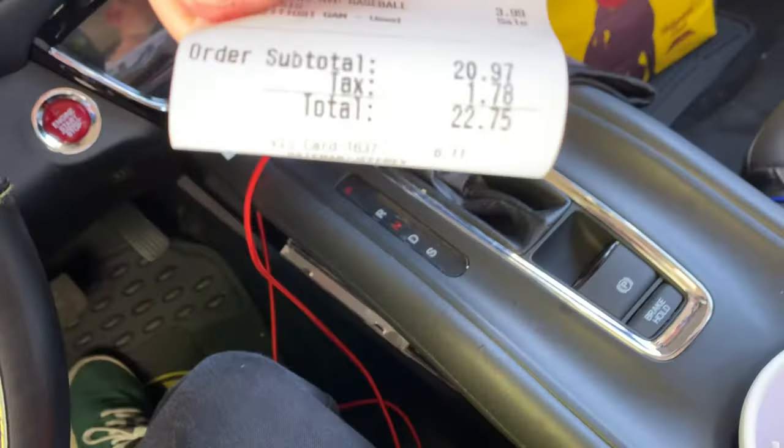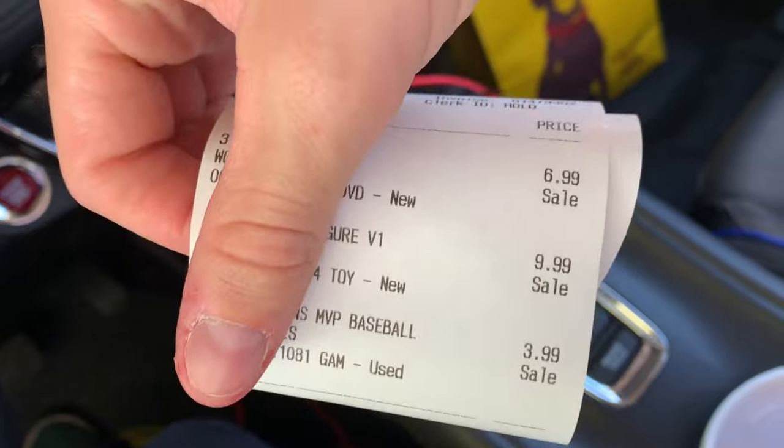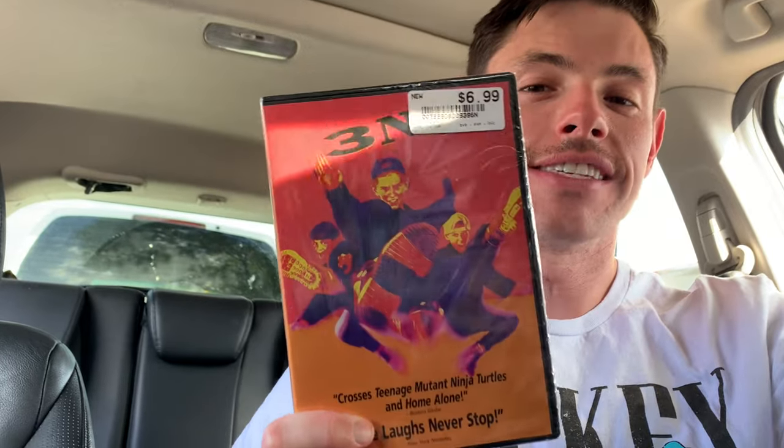So it was like $22. It was $22, but then I was able to use $16 store credit that I had thanks to Brittany for my Christmas gift last year, and I finally just used it up. We kept it very classic today. Three Ninjas. I had this on VHS. It got lost years ago, I think in the move or whatever, when I was a kid, but I had to get it. I did not have this yet, and it's the DVD, brand new sealed copy.